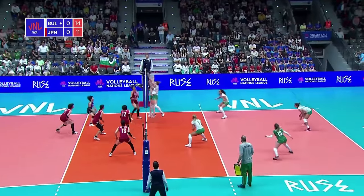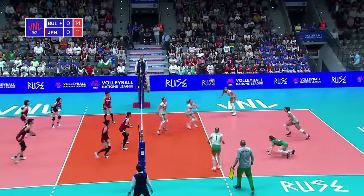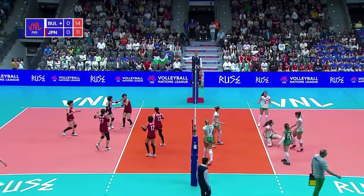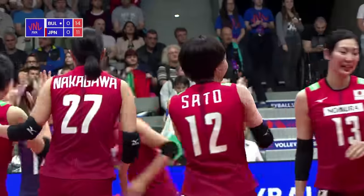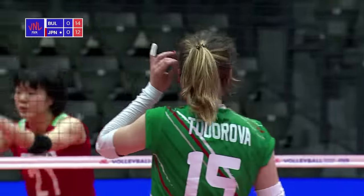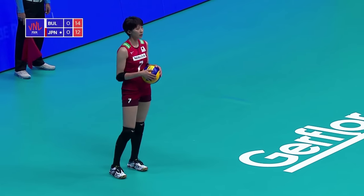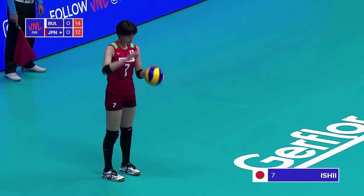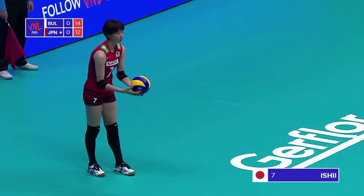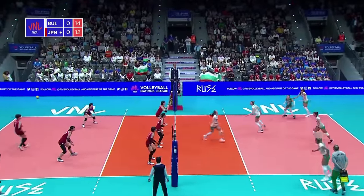Diving save from Asanai. What a save from the libero on the other side of the net. Todorova with the reach, but the point goes Japan's way to reduce the arrears to two. Ishii with the serve.